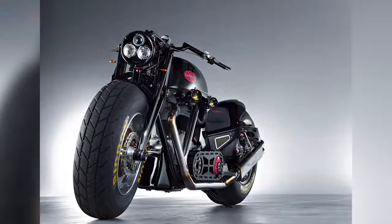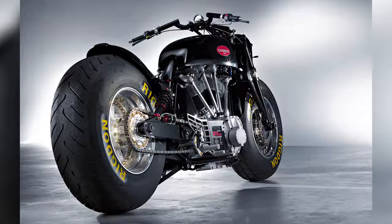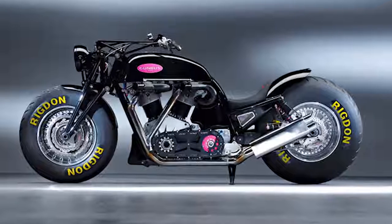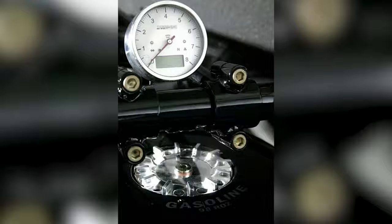With its front tire measuring 38 inches in diameter and 11 inches wide, and the massive rear tire at 42 inches in diameter and a full 15 inches wide, you definitely don't want to be standing in its path. Its gigantic 410 cubic inch two-cylinder V-type engine is capable of up to 1900 RPM.